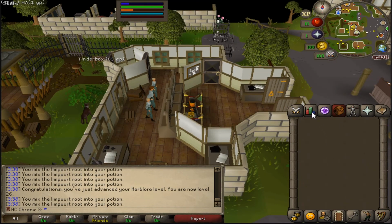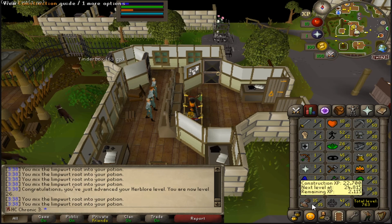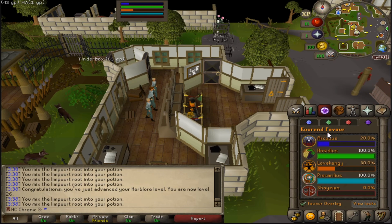So that's going to be it for this episode, guys. Mostly been working on Slayer and herblore this episode, but they're both going to be slow skills. But this episode we are finishing on 763 total and 68 quest points.